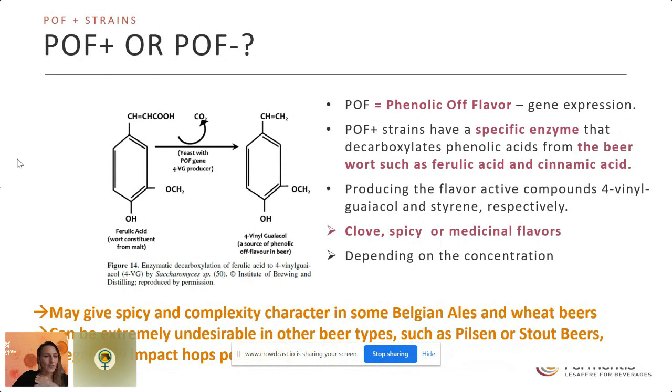It's definitely a good choice for some Belgian ales and wheat beers, but it can be extremely undesirable for other types, such as Pilsen beers and stout beers. A lot of our studies have shown a negative impact of POF positive strains on hops perception. So if you have styles where you really want the hop to shine, a POF positive strain can really hide the hop characteristics. And so usually these two don't mix well together.